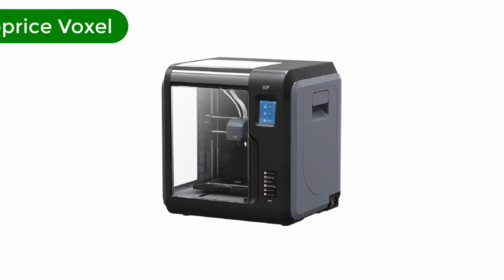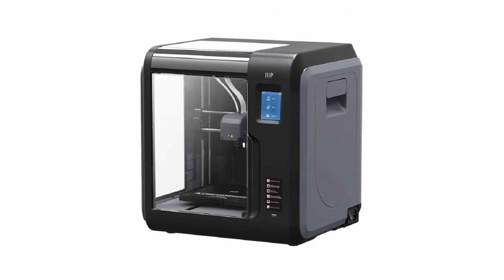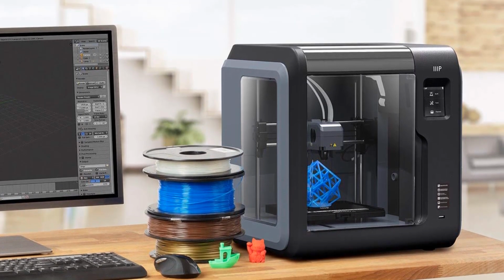Number 5. Our fifth best pick is Monoprice Voxel. If you're looking to get started in 3D printing, the Monoprice Voxel 3D printer is a great choice, as it delivers high-quality prints without costing you a fortune.